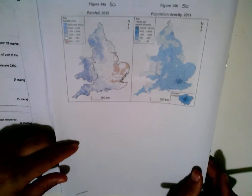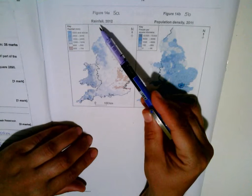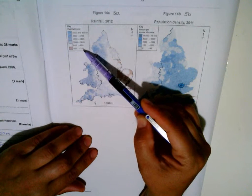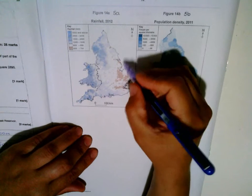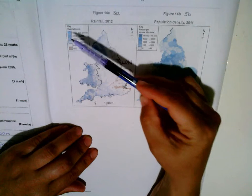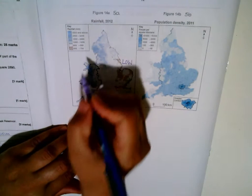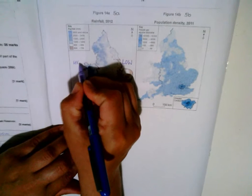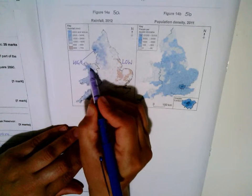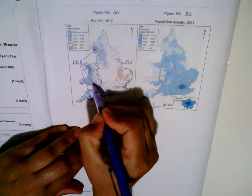So, if we have a look at the two maps, we've got one about rainfall, and we can see that this colour is where rainfall is low, which is predominantly on the east coast, and that this colour is where rainfall is high, which is predominantly on the west coast, particularly in areas like the Lake District, Snowdon, Cornwall, South Wales.